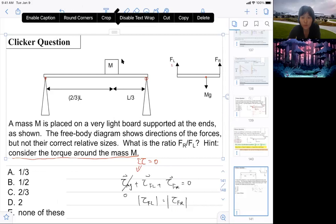Okay, so let's go for 10 more seconds. Okay, any last minute vote? All right, let's take a look.